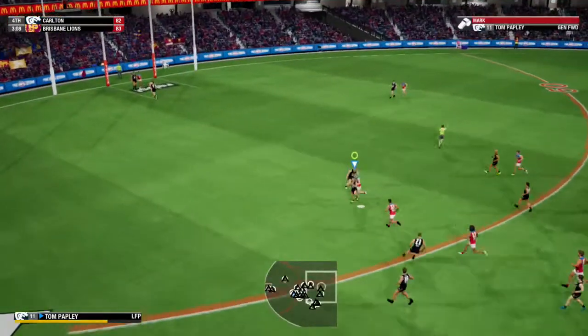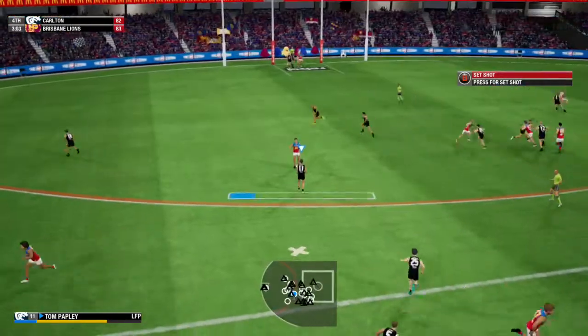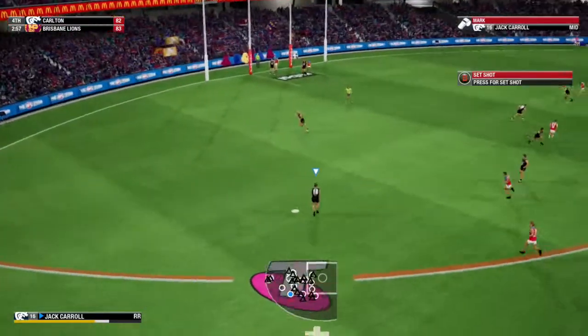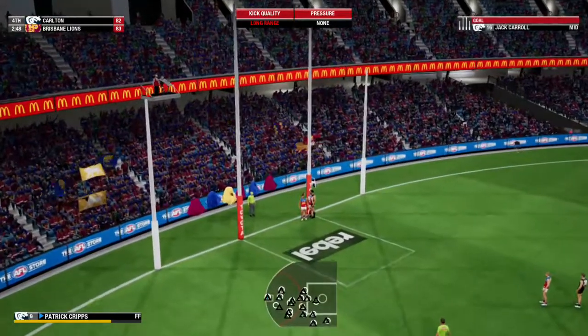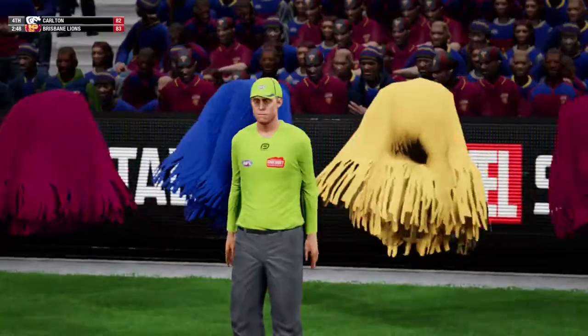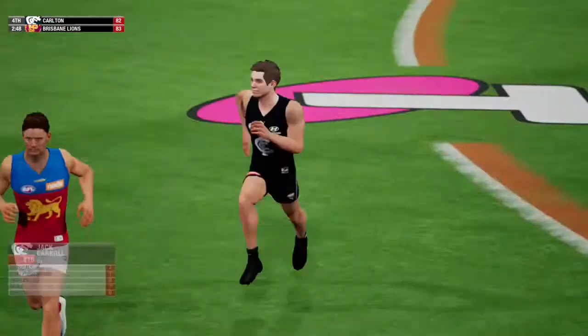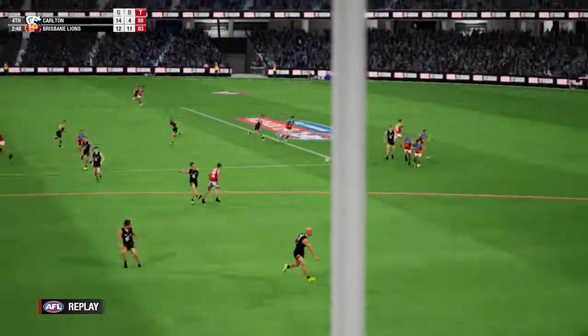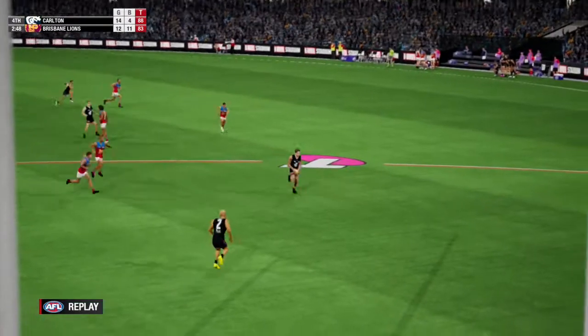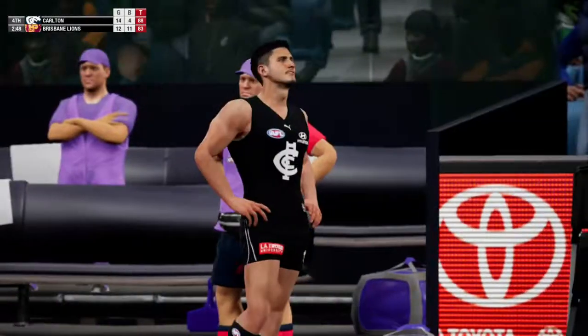Slams it under the boot. Tafley takes the mark. Tafley has resources out there. Moves it off. This kick will put them in front. That goal is a cracker. Congratulated by his teammates. Carlton got back in the lead again. He knew that was home as soon as it left the boot.